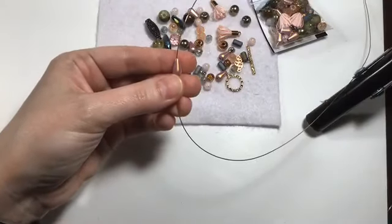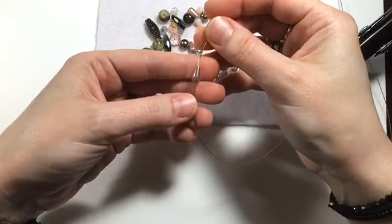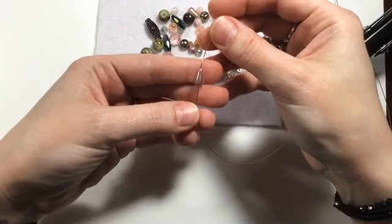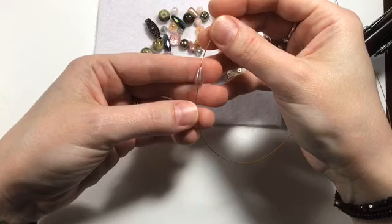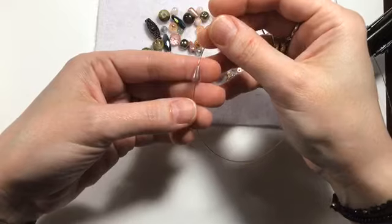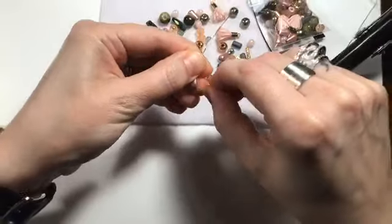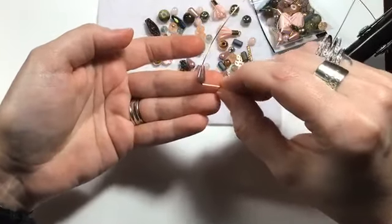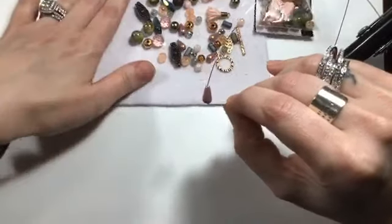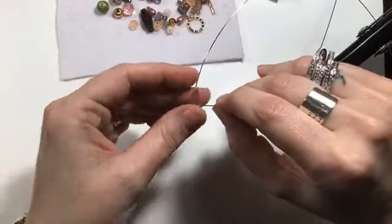Okay, so now this is where that whole freeform herringbone thing comes into play, because we're following some of the rules of the herringbone wire wrap, whereas some of the rules we're actually going to just toss out the window and do our own thing, okay? So the first thing I want to do is bend the wire that's at the bottom of our bead and lock that bead in place. So now I can let go, and I know that bead is not going to wander around on the wire. It's sitting right there where I want it to be, okay?